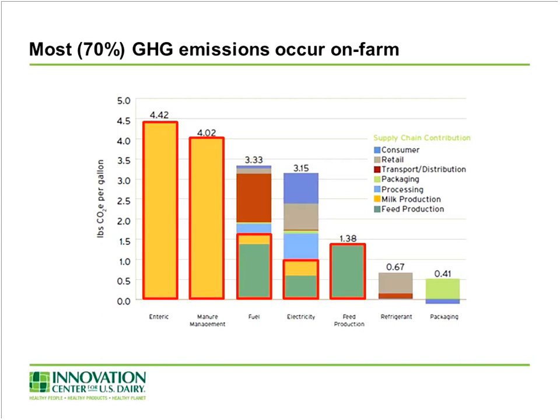Those would be, for example, electricity or fuel employed to run machinery at the farm for milking purposes or for handling cattle. And then also machinery at the dairy farm itself for feed production, so for example, growing, harvesting, storing corn silage.